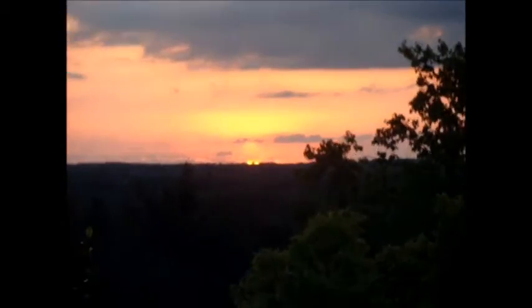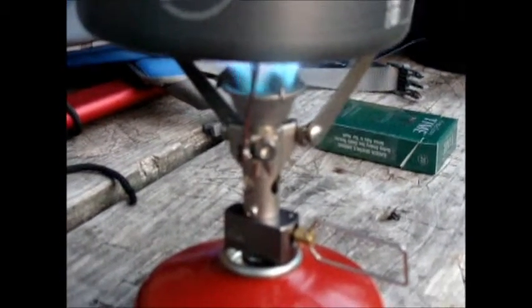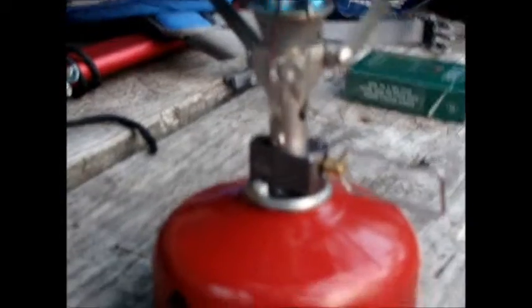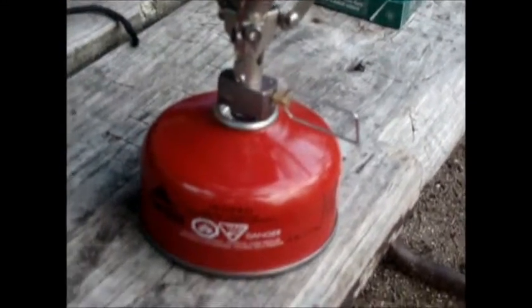Wow, that's pretty amazing. So right now it's starting to get dark, sunset already, and I am starting to cook my meal. I really hated these canister stoves, but my gosh, it heats water so fast. This is my GSI outdoor minimalist or soloist. Yeah, this heats the water in about a minute.